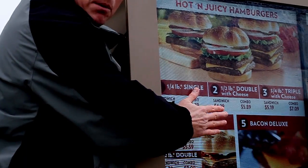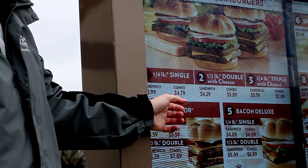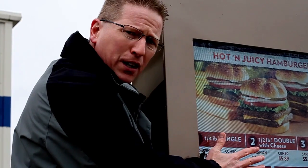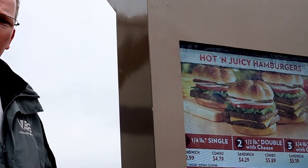The glass is 8 millimeter thick. It has an anti-reflective coating to ensure that you get the very best visibility for your customers, regardless of how bright the sun might be. We can also offer an anti-graffiti film for this glass, again, to ensure against tagging problems, where you can just peel off a layer and have a fresh piece of glass.